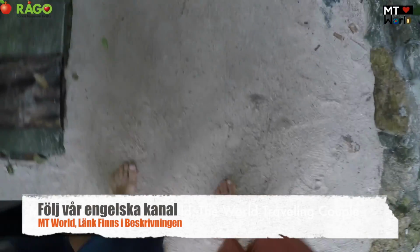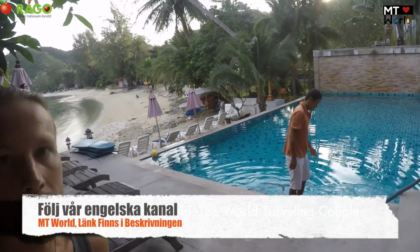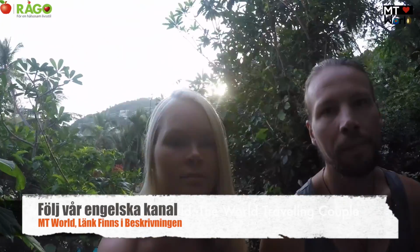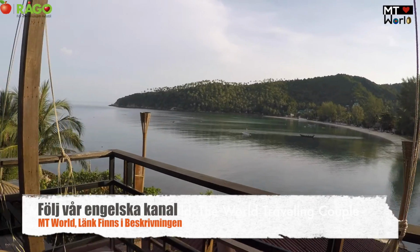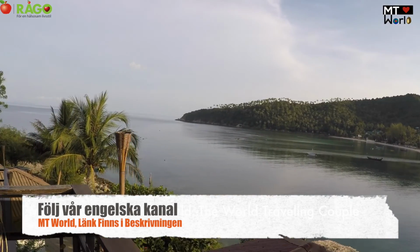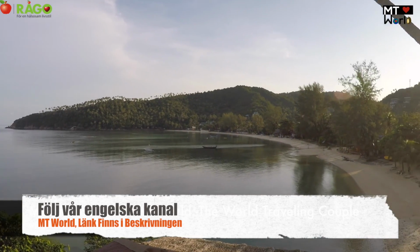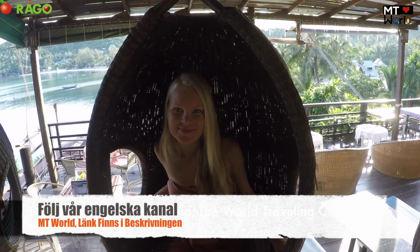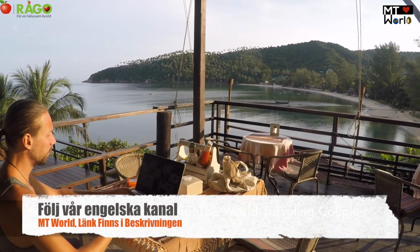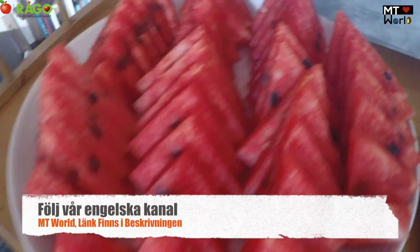Another lovely, beautiful day in Empty World's life. Now we're waking up for breakfast. Before breakfast, we're doing some work on the computer, with this beautiful view. And after that, it's time for breakfast.